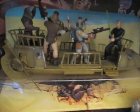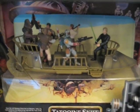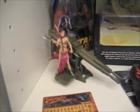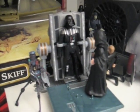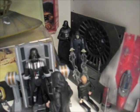In the background here, I've got the Tatooine skiff. This is a reissue of the original one that came out from Kenner back in the early 80s. The Darth Vader Episode 3 figure. And we've got Princess Leia. We've got Darth Vader kind of waking up from his sleep post-surgery. We've got Luke getting a smackdown put on him by Emperor Palpatine from Return of the Jedi.